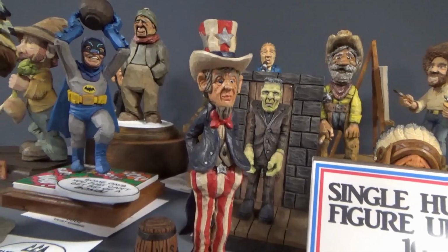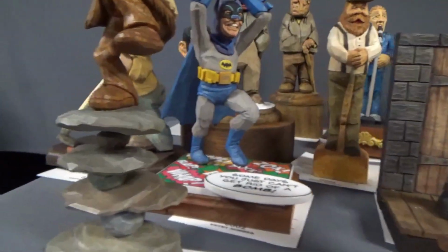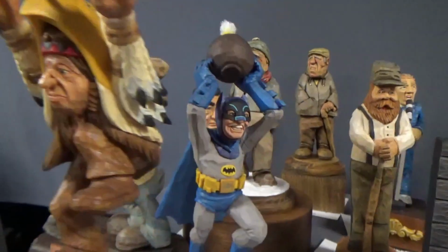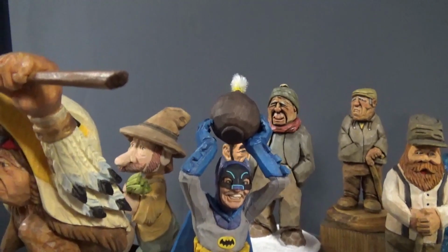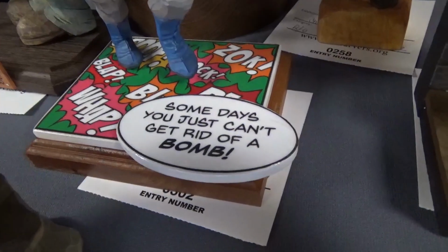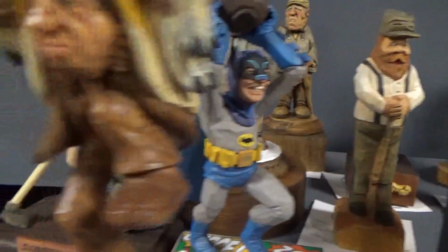Here's Pete's carving. He did well last year, so it's good to see him back. Another one. This Batman one back here. Caption on that one: some days you just can't get rid of a bomb. I hope I never have that problem.